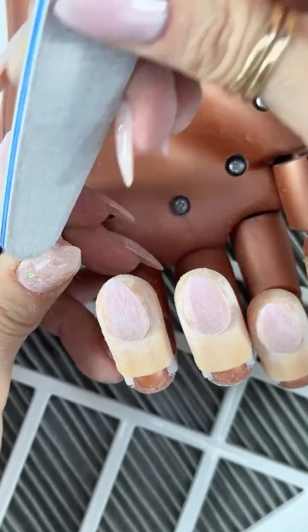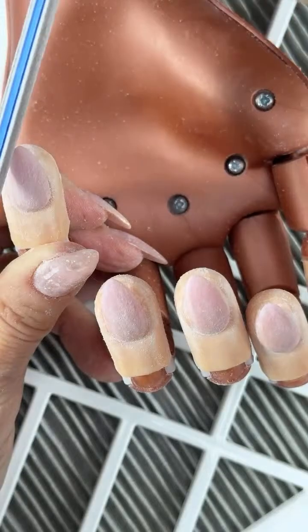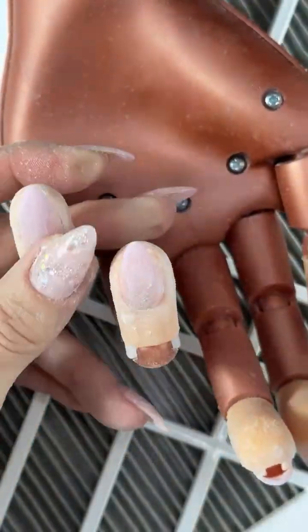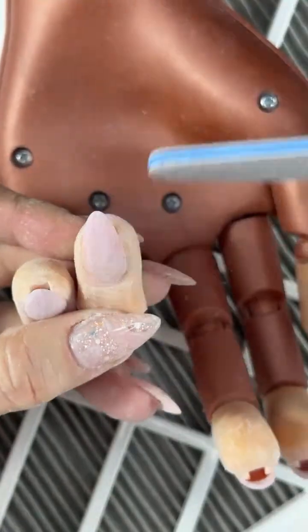Everybody has a different touch when they file. So you may file more in one spot than I do. That's not wrong. It's just the way you file. So it's not a big deal. As long as your shape is in there how you like it and to your client's liking, you're golden. You're good.